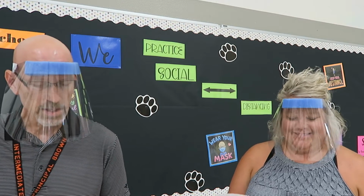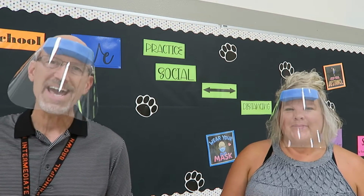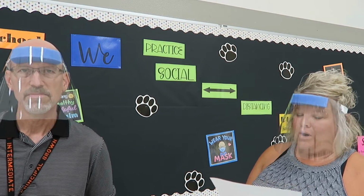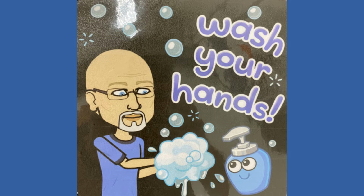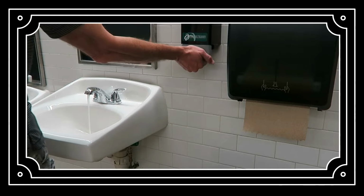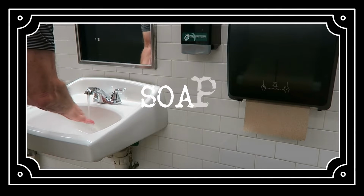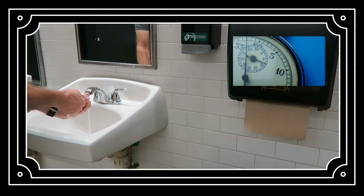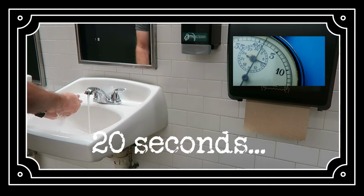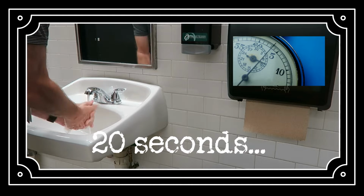Check. The next best thing we have to do is to keep our hands clean. Several ways to do that. First one, keep them away from your face, and wash them regularly. How do we do that? Here's how to do it. We turn on the hot water. We get some soap. 20 seconds. Some people say to sing happy birthday.